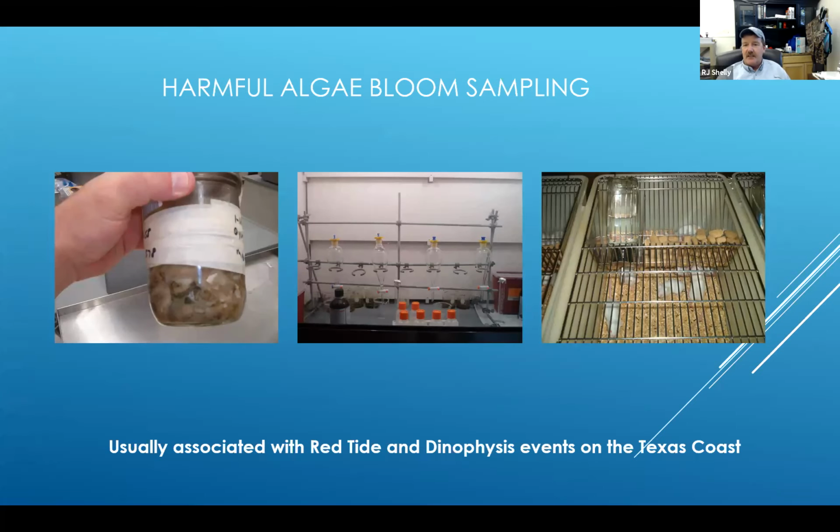We had the first red tide event in '96 down here, and I had to get a crash course on how to ID it and count the sample myself, because our Galveston office was able to fall back to Texas A&M at Galveston to get help on that. And our Corpus office had UT Port Aransas for help. But we're in Port Lavaca, we're out in the middle of nowhere.